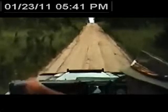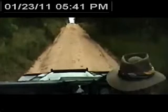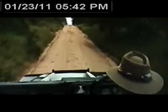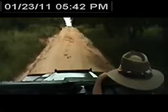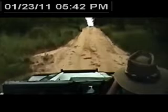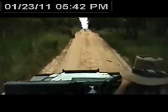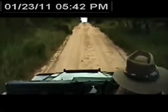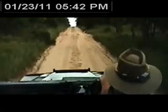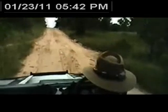Buffalo tracks running across the road over here. There's been buffalo here, in the road up ahead. I can smell them now. The lioness, there's our young man, turning to look his head my way.